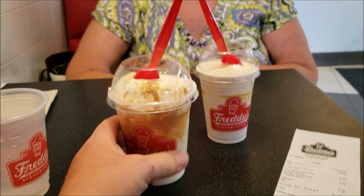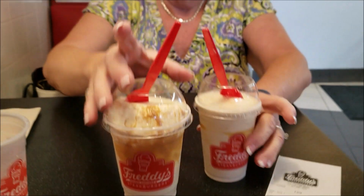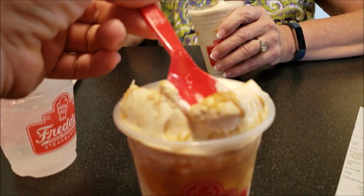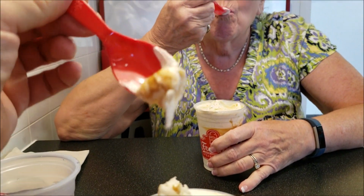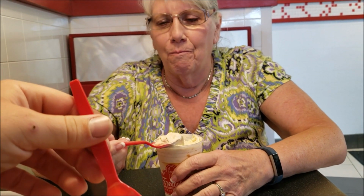All right, so here they are, Freddy's frozen concretes. Go ahead and pull the lid off for me, please. Gonna go ahead and give it a try. I'll let Mom try hers first and let you guys know what you think, but you can see the little bits of peanut butter in there. It's as good as it usually is. I mean, it's amazing. They put a ton of peanut butter in there mixed with Freddy's delicious real custard. It is real custard, right? Because it's got 10% milk fat in it. Mom's really enjoying herself right now.